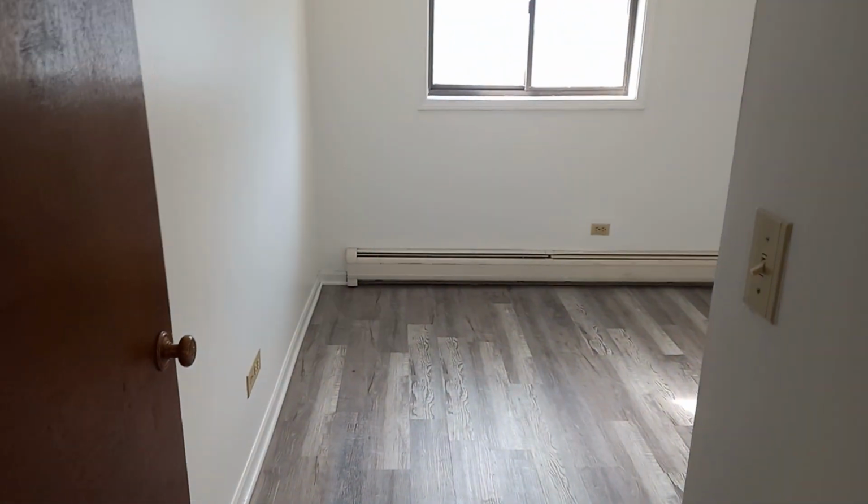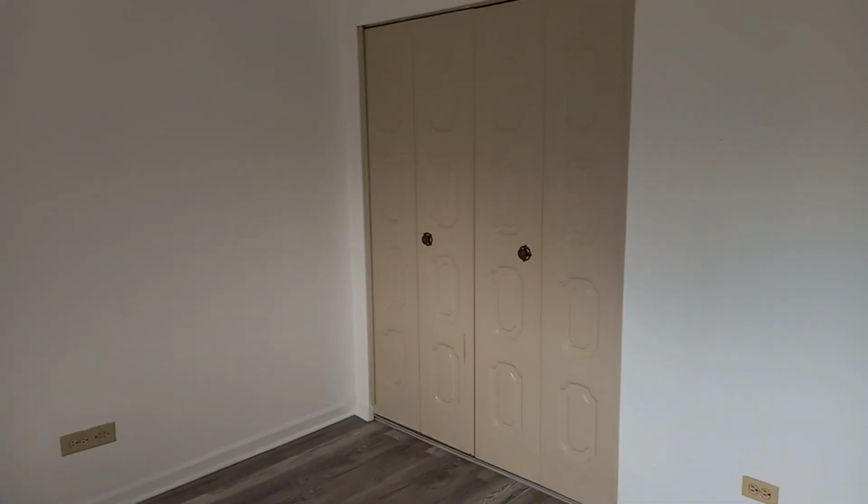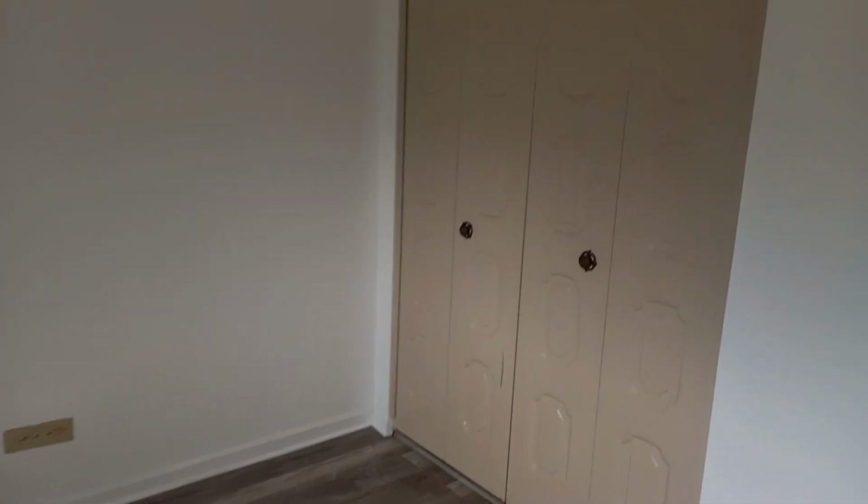This is a small bedroom here. Small bedroom. And this is a closet here. This closet can be opened up. Here used to be my dad's room before. This is the closet. And if you proceed this way to the right, it's a master bedroom.